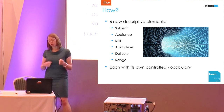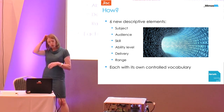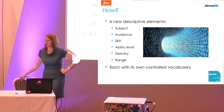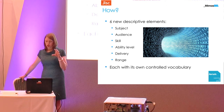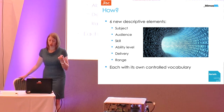The push came from me to narrow it down, because I knew already from Jorum's past that it had had a very heavy, intensive deposit process that we decided to drop. So I wanted to keep the deposit process as lightweight as it could be. That was why I was anxious to keep them quite limited. But I think the six that we drilled down to are the most relevant.